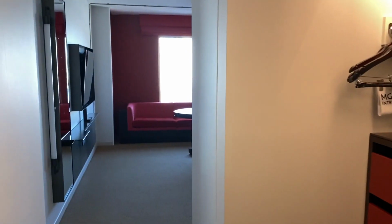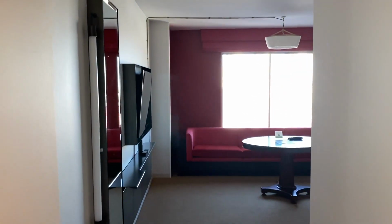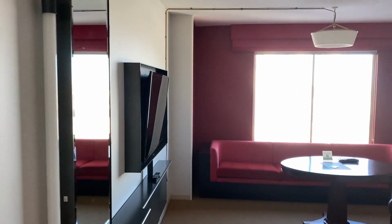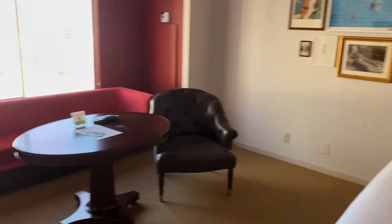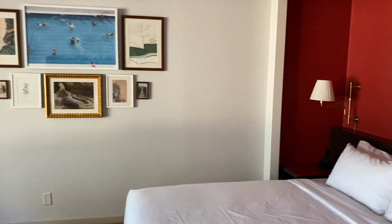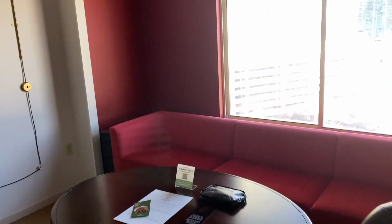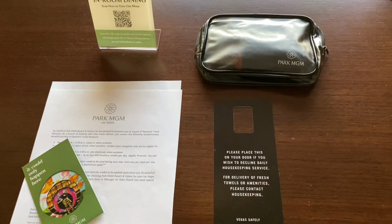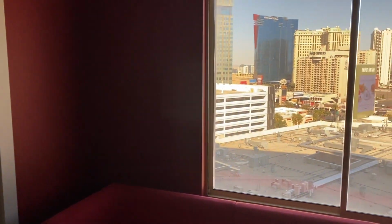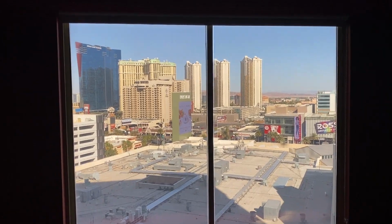So this is a standard room at the Park MGM, and it's got a stylish, retro, slightly industrial vibe. That's my hot take on the design. You've got some cool art on the wall, and pops of red that give it a sexy, modern, retro touch. You've got the sofa and table instead of a desk, so it's more of a loungy vibe. The view you're going to see is facing the southeast, towards the airport. That's where we were situated.